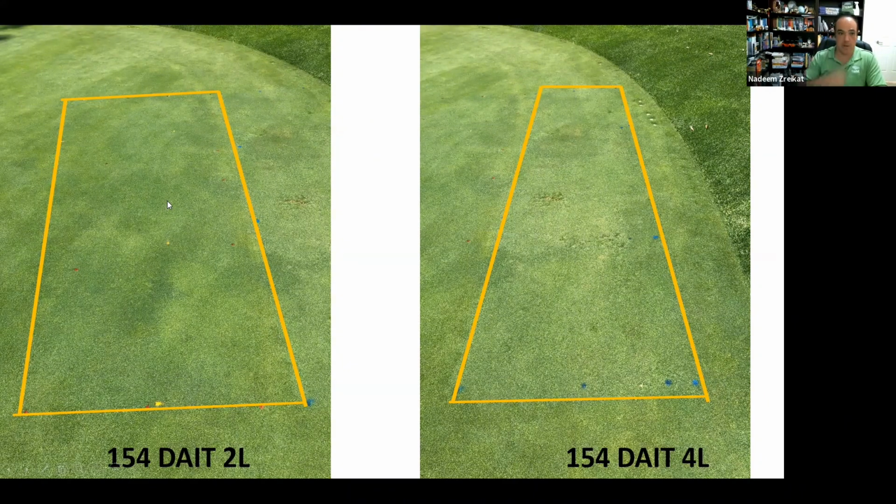So the 2 litre plot is nice and clean. There's probably a little bit of poa here and there, but really not much. The 4 litre, we're still getting not 100% covered over. However, yeah, it's going great guns.